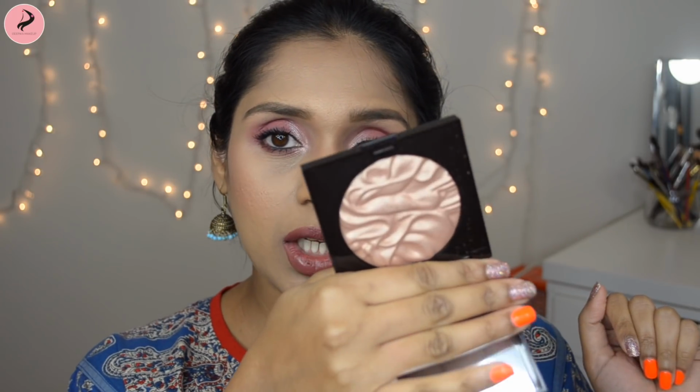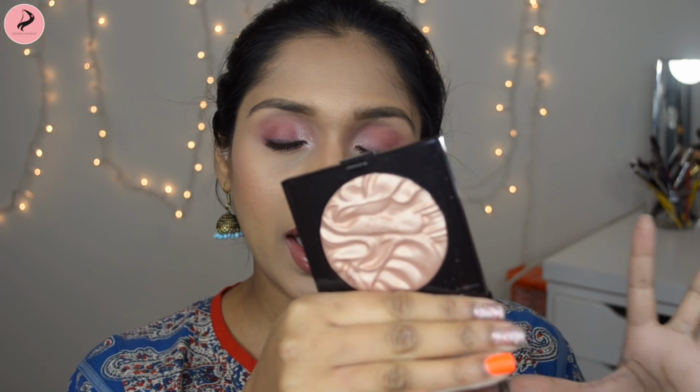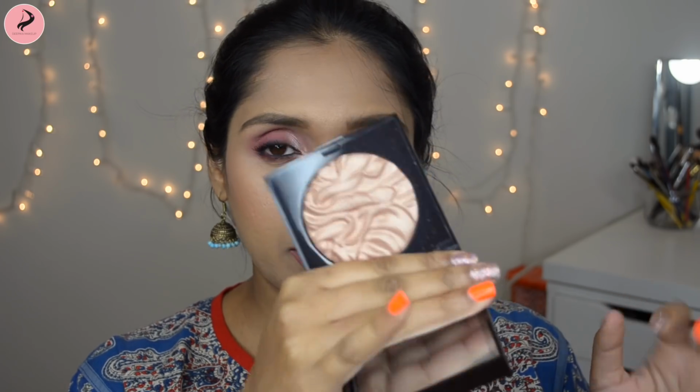Moving on, another beautiful highlighter is by Laura Mercier. This is their Indiscretion highlighter, and this is a peachy gold, rose gold highlighter, and I really like it. Keeping this one, the formula is amazing as well.